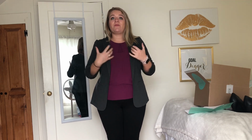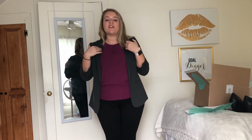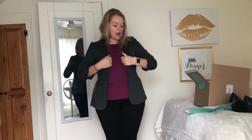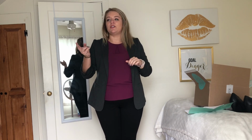You can literally wear them for their intended purpose of a jacket. You can wear them to polish something together. And I think from what we saw with this outfit before was kind of casual but yet kind of professional. This just really pieces it all together. When it comes to the color, I really like it because gray is one of those neutral shades that works with anything. One thing I really am having a hard time with on this blazer is, well, two things.